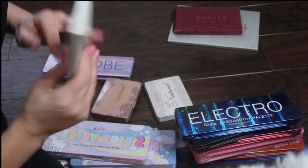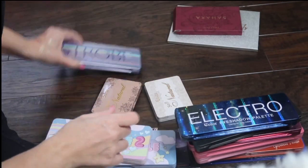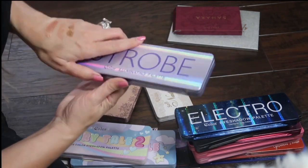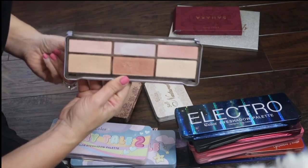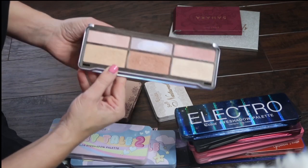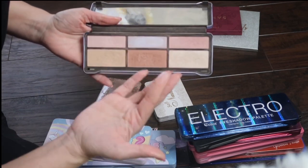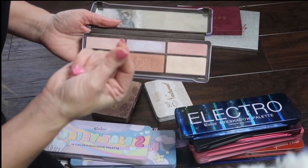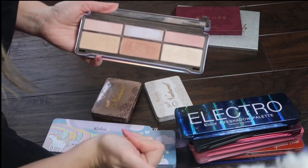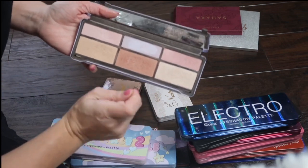This is, oof, I had to take this away from myself. And I had to take this away from myself. This is the strobe highlighting palette. This is the bomb.com, guys. Every single shadow, or not shadow, every single highlighter in here, I love. This is like creamy melt in your skin type of formula. It's gorgeous. It is so amazing.